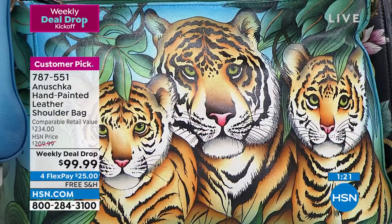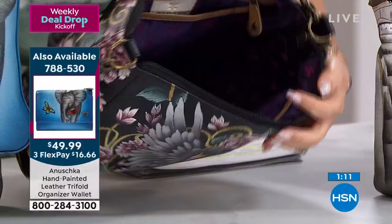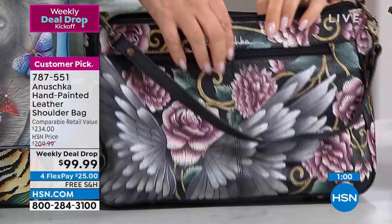This one is the angel, the guardian angel, and I'm surprised we even had any, already popular, and I want to open it up and show that it has a zipper compartment, it has another flap compartment. Oh, I want to go fast. And then it also has two compartments on this side and then an outside zipper compartment. This is all genuine leather.